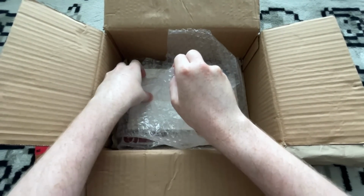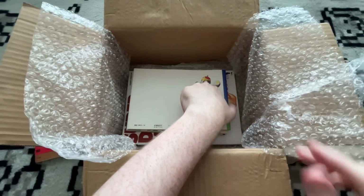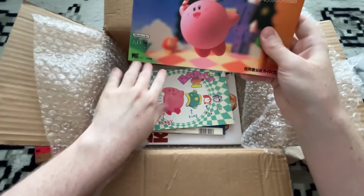This is the kind of thing with me with collecting. There's no rush with this. I could take my time. So yeah, this King DDD was being teased earlier on, and yeah, I've got 2 Kirby books here actually. But let's just start with this one first.